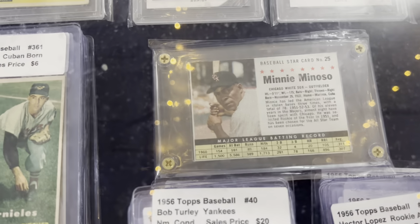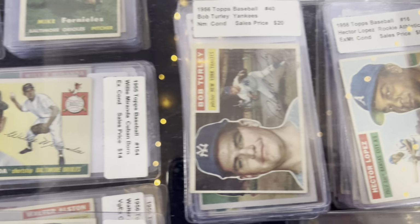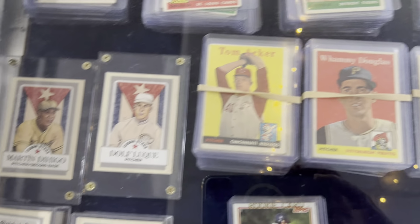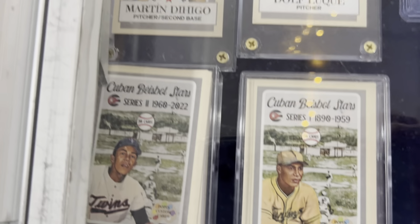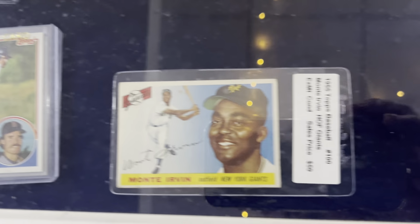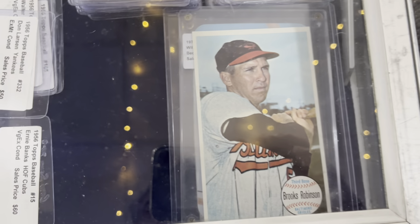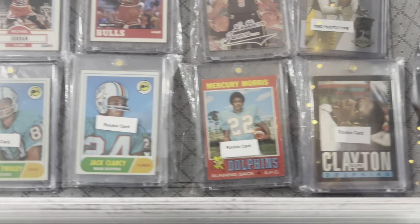He's got a nice Minoso post here and over there. Got a lot of '58s. Got some Cuban stars here. Some top Giants. Let's see what else. Got some football in this area here.